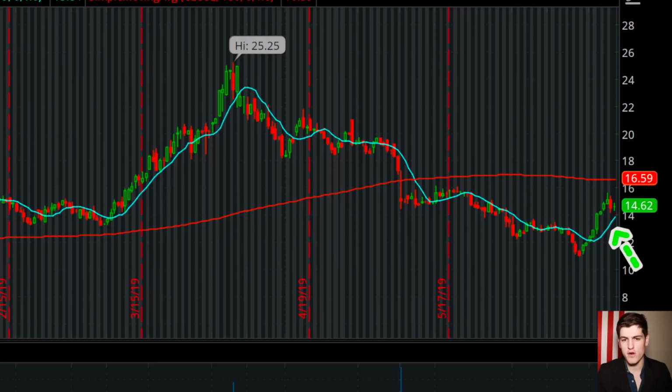What I'm going to be looking for in July are two things. One, I want to see it test and then reject a change of price strength below our short-term blue SMA line. Two, I'd like to see the price strength widen and provide us with a confirmation of an uptrending direction over our long-term red SMA line.